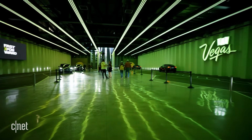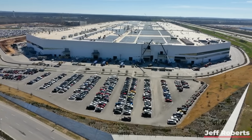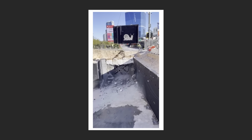Elon believes that failure is a key part of innovating, probably a sentiment that the owners of these Las Vegas casinos and convention centers do not share. I don't know what the boring company is actually doing at Giga, Texas, but I think it's definitely something worth keeping an eye on because it probably won't be boring.